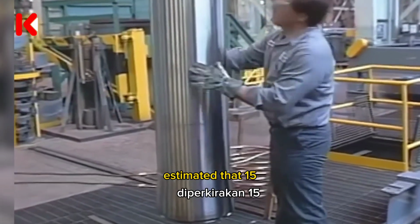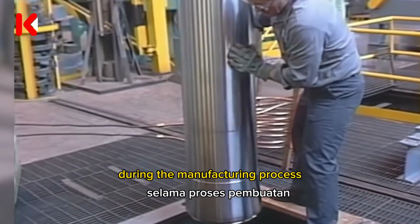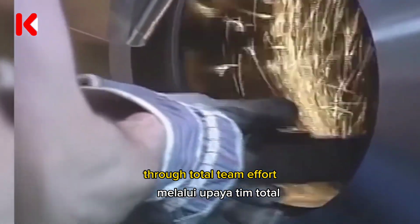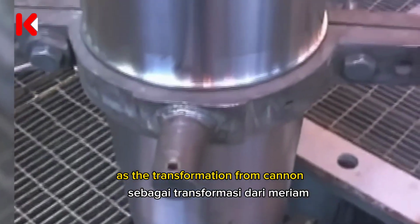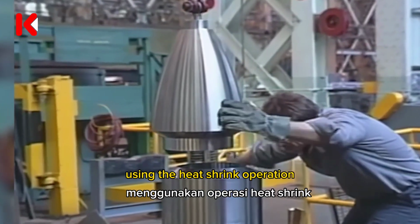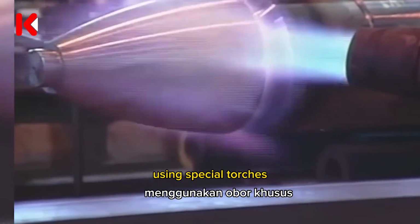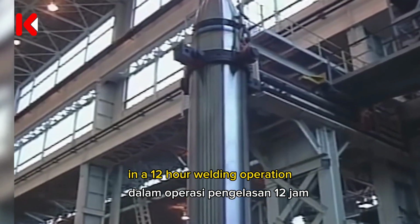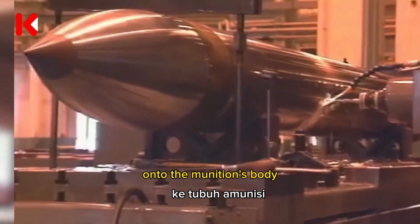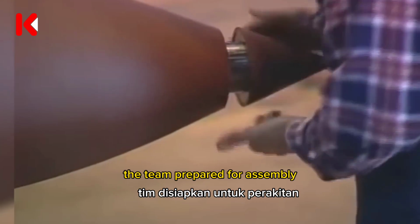In total, it's estimated that 15 engineering design changes were made during the manufacturing process, something that was only possible through total team effort. As the transformation from cannon to penetrator progressed, the nose cone was secured onto the body using a heat shrink operation, then preheated using special torches, and welded into place in a 12-hour welding operation. Multiple wing attachment configurations were machined onto the munitions body.